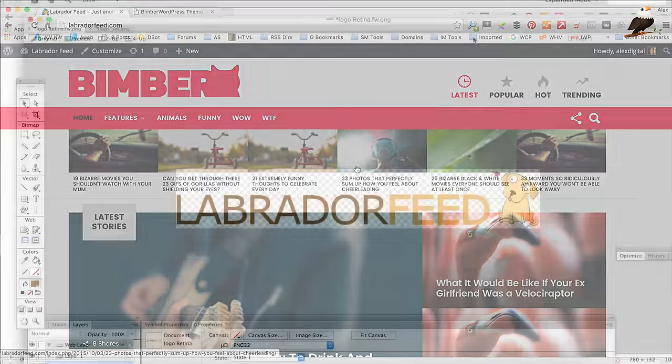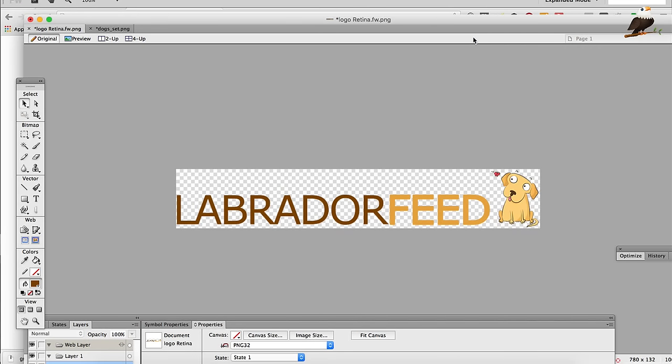Okay, so the first thing you're probably going to want to do in terms of making the website look your own and have your own style and look and feel, as it were, is to add a logo. Now, I've just knocked up a logo here very quickly for our new website, the one I'm making right now, the Labrador Feed. And basically, I've just made it in my graphics package. I use Fireworks, but Photoshop or, I don't know, there are loads of good free graphic packages out there. I've also got a video on my site about how to make a logo for free, so you might want to check that out.